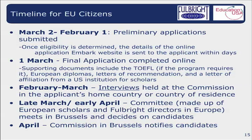We will need copies of your European diplomas and transcripts, as well as letters of recommendation uploaded into the online system. If you have any questions about what constitutes a good letter of recommendation, feel free to type into the chat box, and I'll answer that for you. We also need a letter of affiliation from a U.S. institution for scholars. In February to March, interviews are held at commissions all over the EU.